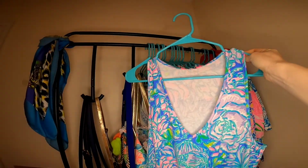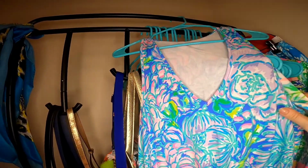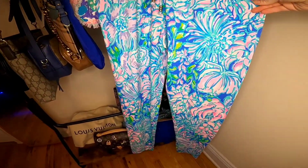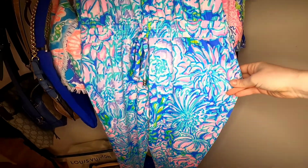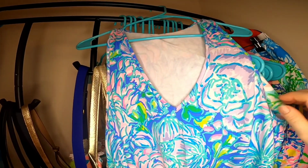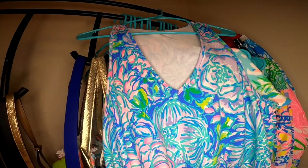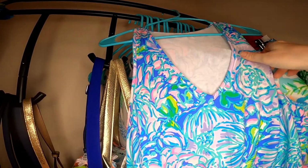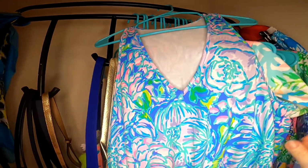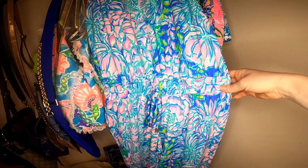Okay, let's take a closer look at this Paulina jumpsuit. So this is the v-neck, and this is the length. It looks adorable. I'm 5'2" and the length is perfect for me. I guess it's going to be ankle length for taller people, but for me it's just amazing. And the color is just so perfect for summer. I love it so much.